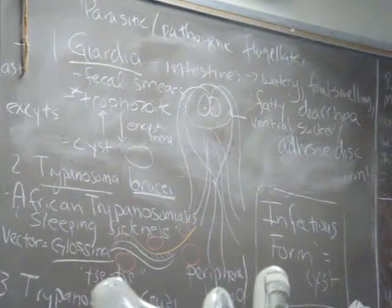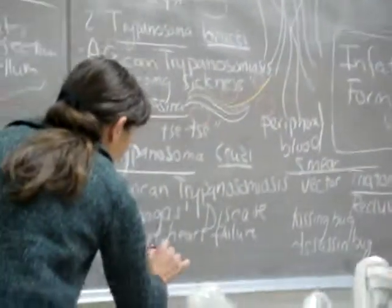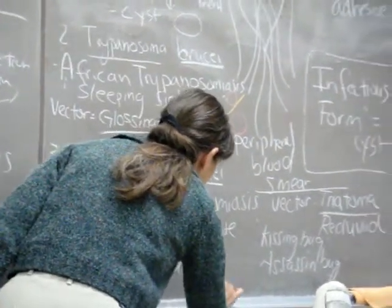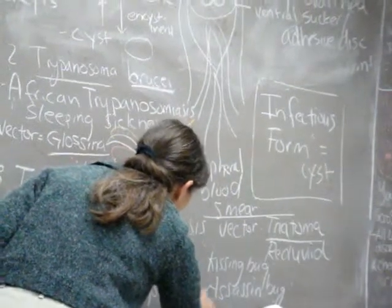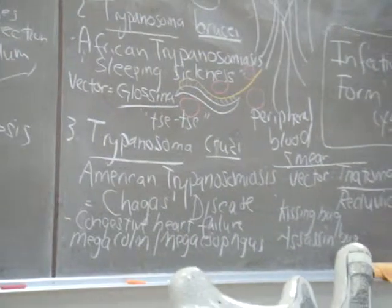Okay, but certainly, a horrible way to die, right? So that's called megacolon, and megaesophagus. So we can see the parasites that destroy cardiac muscle and the smooth muscle of the gastrointestinal tract.